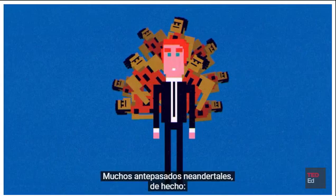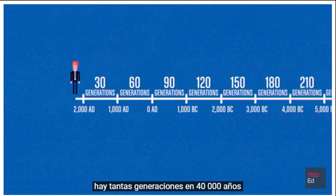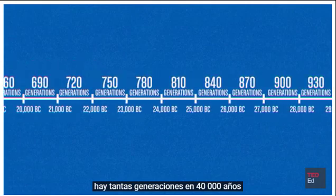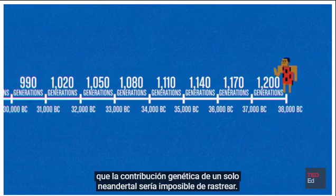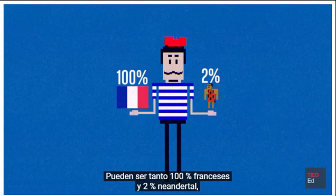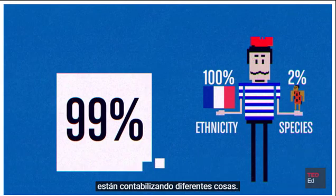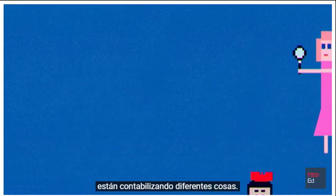Many Neanderthal ancestors, in fact. There are so many generations in 40,000 years that a single Neanderthal's genetic contribution would be untraceable. You can be both 100% French and 2% Neanderthal. Though both come from the 1% of DNA that makes us different, they're accounting for different things.